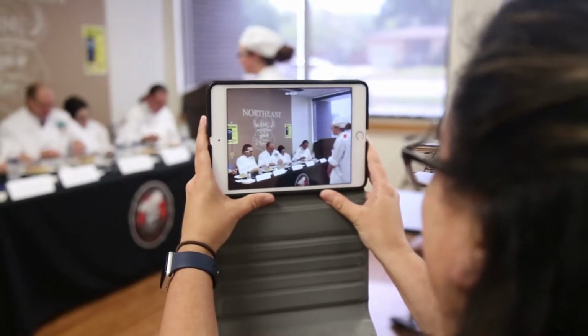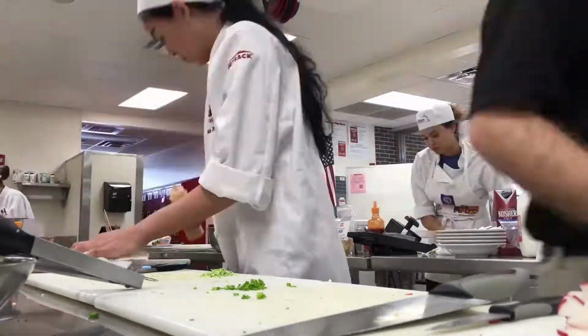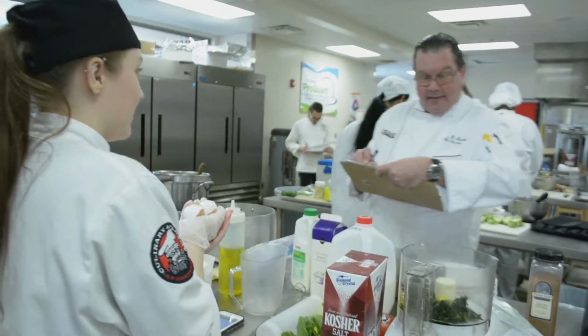To see these young students at this age and to see these facilities that these students are learning in, far more than I ever did in the late 70s. So I'm glad to see culinary arts and arts in general being promoted in this community as well as in the state of Florida, and that's been my whole career.